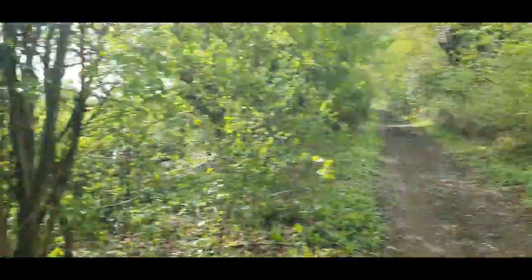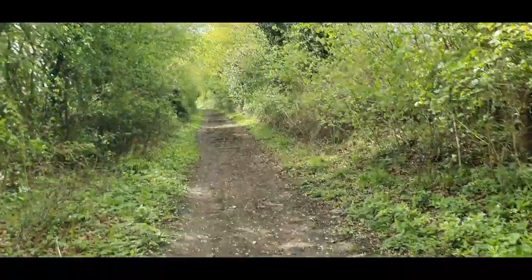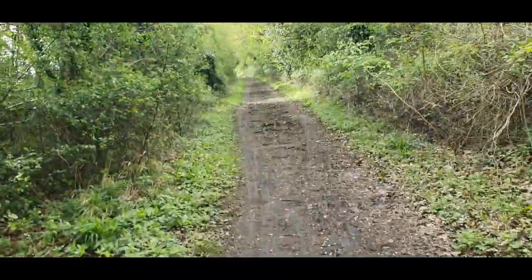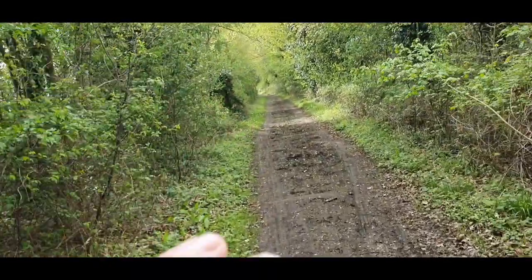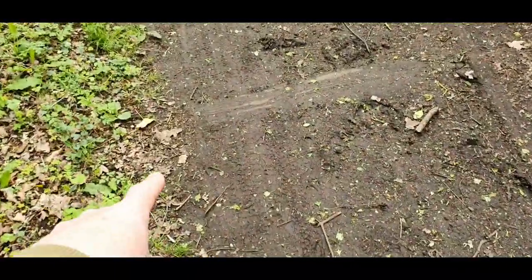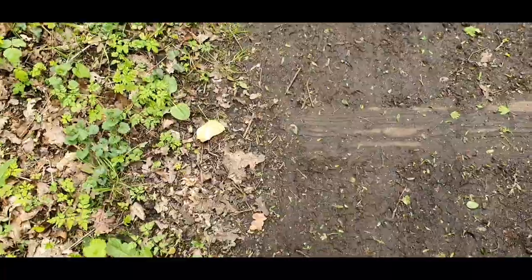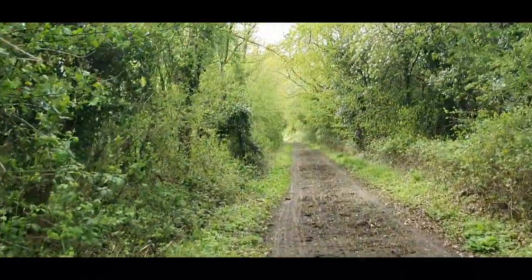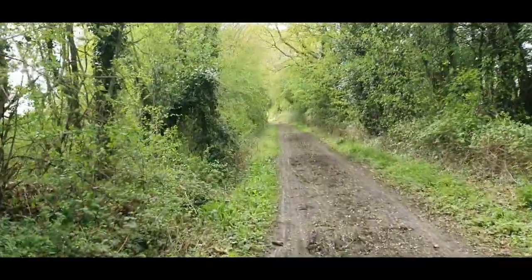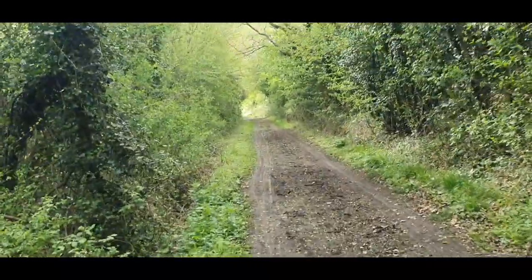That's quite interesting. So the curve is about to start here. So the Great Eastern would have carried on straight. This is a sleeper. Is that a sleeper in the ground? Definitely, isn't it? Half of one. Yeah. As I was saying, in 1960, BR decided to put one of the tightest curves on the BR network in here. And it was made to get trains into ABP at Lenwade.